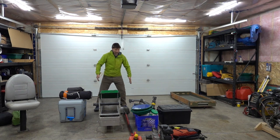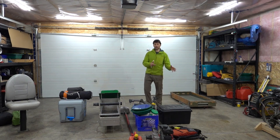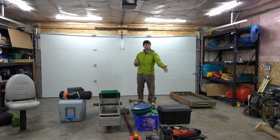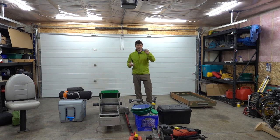All of this gear right here, plus about a third of what's in this camping box, would go into a backpack, so all of my clothing and the basics, toiletries, water filter. This would all fit on a 1997 three-seater Sea-Doo GTX. I'm surprised the thing even floated.